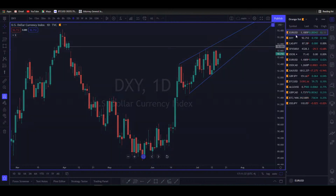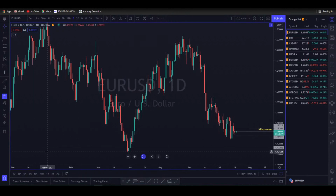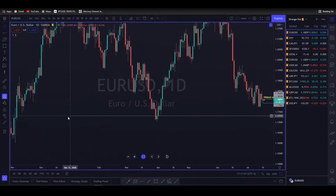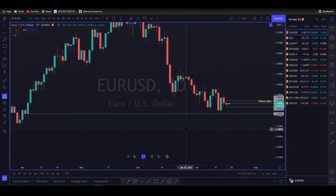So yeah, and the way to trade the dollar is on the euro, right? So we have daily support well below us, well below where price is currently trading. This is going to be daily support, 117.602. But this support is still going to hold.